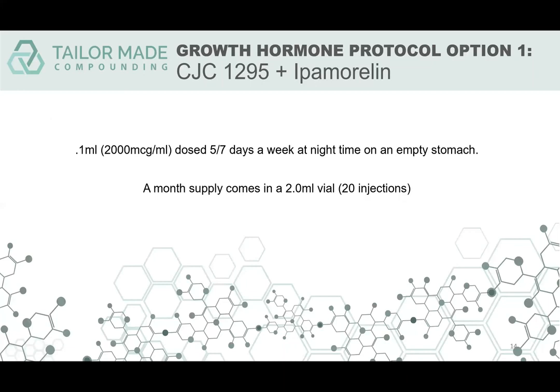And so by doing that, you're taking it at night on an empty stomach. You're taking it at night to mimic the natural growth hormone peak. As Blake said earlier, you're taking it on an empty stomach because you don't want any insulin in the system. And together, we think that that's the most natural way to give your pituitary a boost to help release that growth hormone that you typically don't when you age.